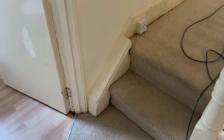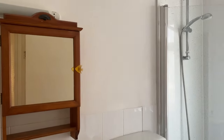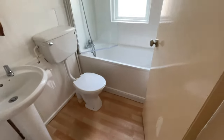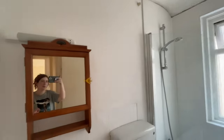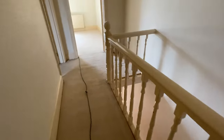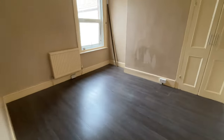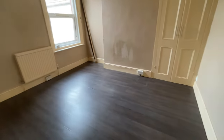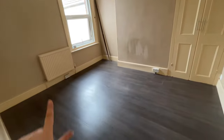Then this was the bathroom of doom. Let me zoom out. This was the bathroom of doom that leaked and leaked and even now has no hot water. But, you know, we muddled through. And then this was the room that hardly anyone ever saw, which was the main bedroom slash lounge. Jack used this as his lounge and he used to play his computer games here. And we had a sofa and stuff.